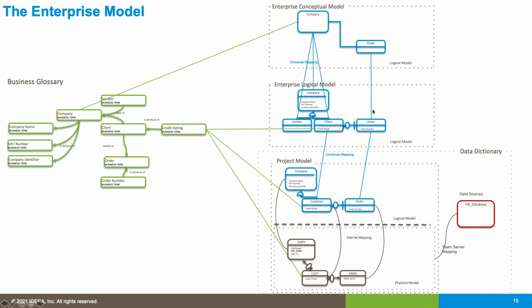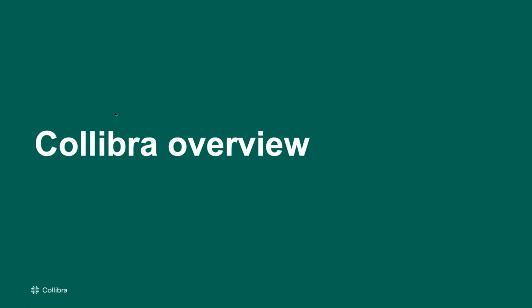So again, all this knowledge is useful in our data governance projects, and connecting it to our business glossary gives us that complete model. Right, Ram, over to you again. Tell us about Collibra. Yep, so let's do a simple poll before I switch on to my role.